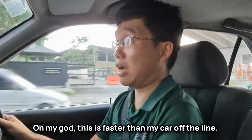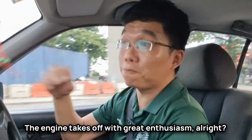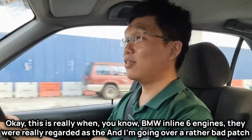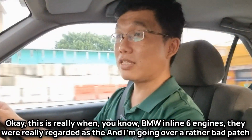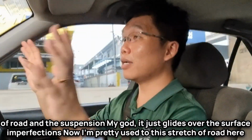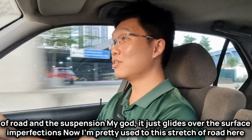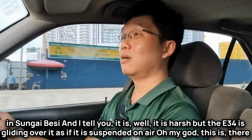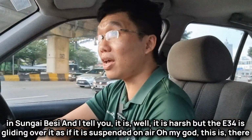Oh my god, this is faster than my car off the line. The engine takes off with great enthusiasm, all right, and it revs smoothly. Okay, this is really when BMW inline 6 engines were regarded as the creme de la creme. And I'm going over a rather bad patch of road, and the suspension, my god, it just glides over the surface imperfections. Now, I'm pretty used to this stretch of road here in Sungai Besi, and I tell you, it is harsh, but the E34 is gliding over it as if it is suspended on air.